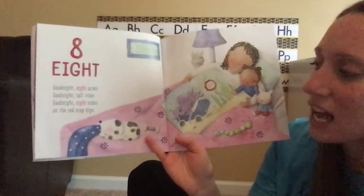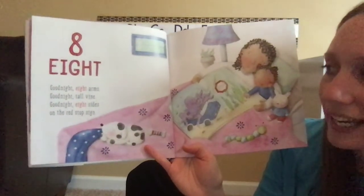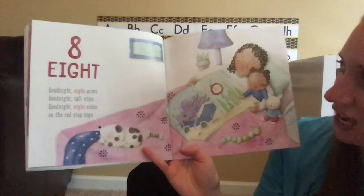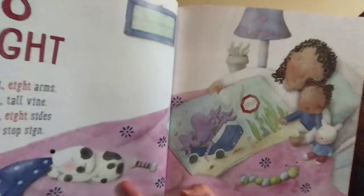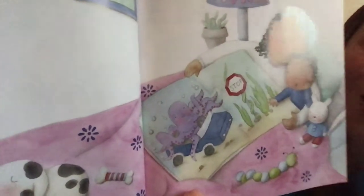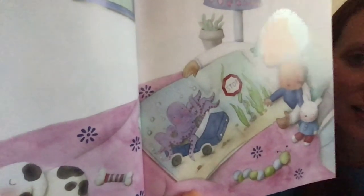8. Good night, 8 arms. Good night, tall vine. Good night, 8 sides on the red stop sign. Now I see something else that might have 8 legs. Do you see it? Do you see it in the story that he's reading? Yeah, I see an octopus, and an octopus has 8 legs. Octa means 8.